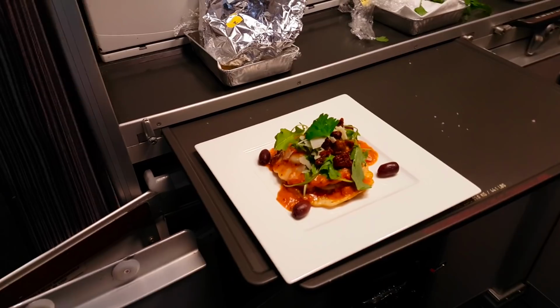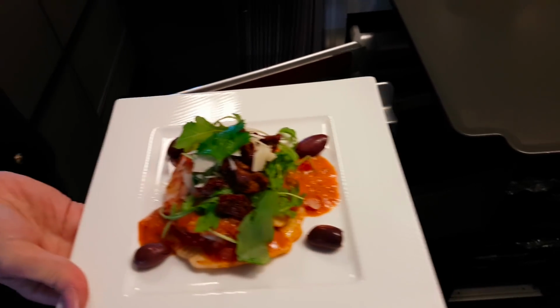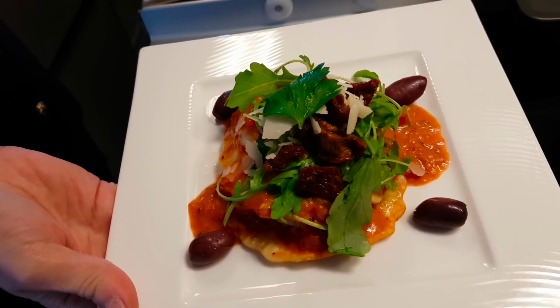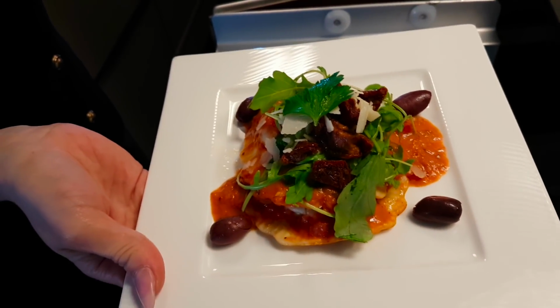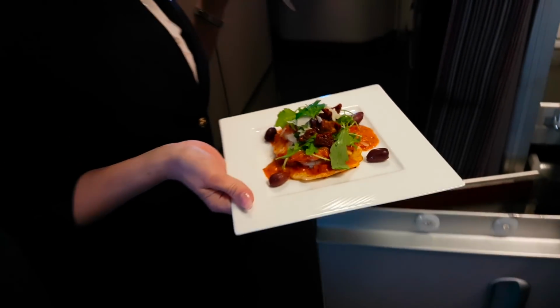By the way, what is this? It's a ravioli pasta with tomato and basil sauce. Ravioli pasta? Yeah. Okay, pasta at 8 a.m. in the morning. Very nice. Yum yum. Somebody's very hungry.